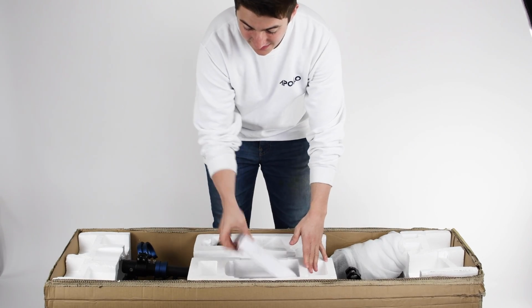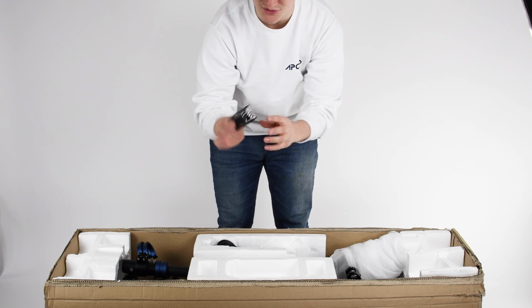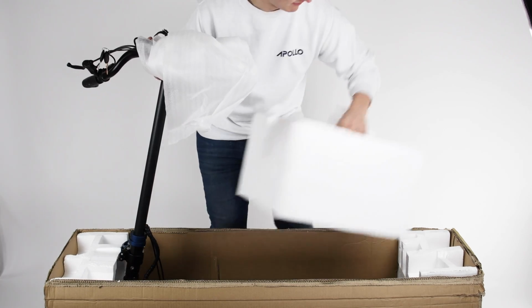So a standard charger comes in the box, single, with a Canadian/US wall plug. It also comes with a full tool set, which is great. It gives you all the different sizes. Here's your handlebar.